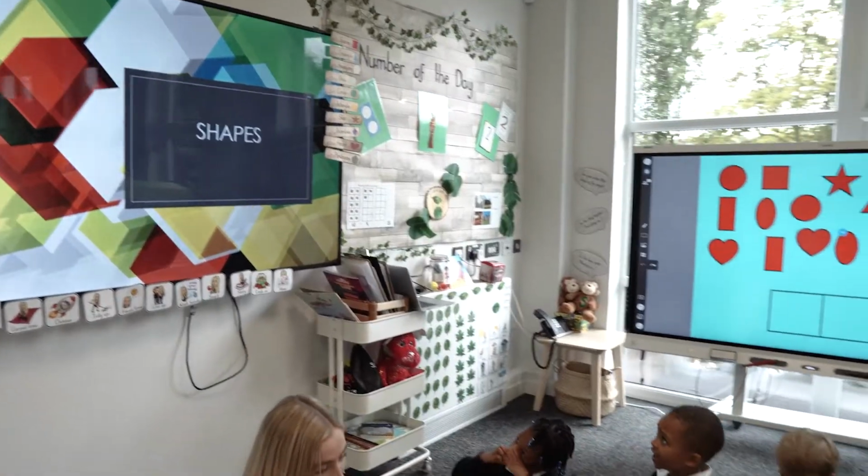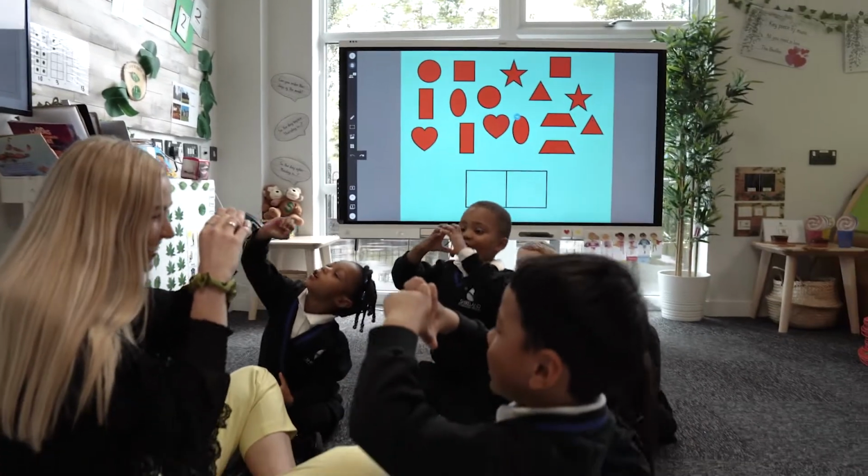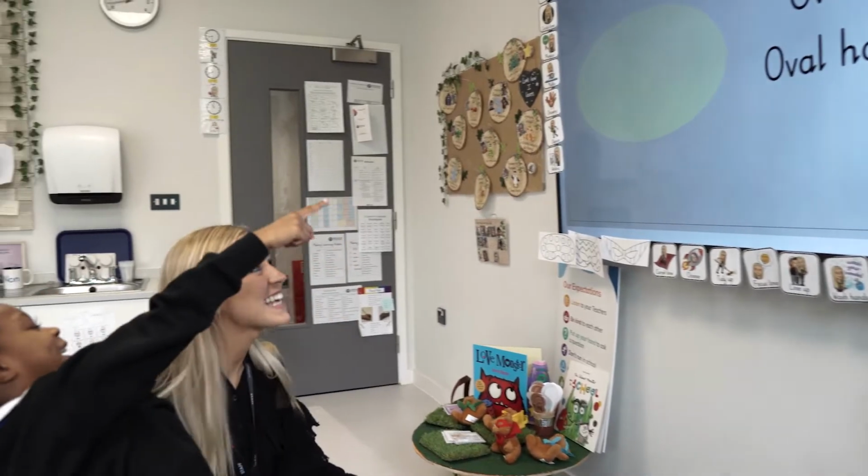What Shireland is really good at is understanding the whole, that if they build a strong relationship with the children in school, in turn it has a fantastic impact on the health and well-being of our whole community.